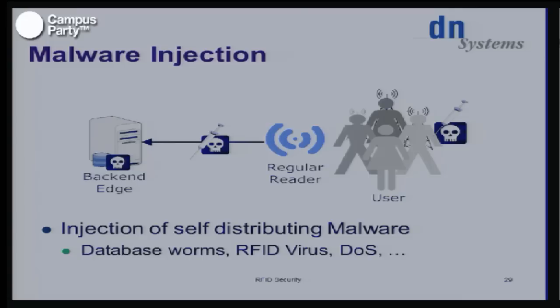So interesting things, like you want to do a malware injection. Usually, the companies are running a firewall in front of the internet. The companies have strict security policies, like they tape every USB slot, so no one can plug in a USB device. But on the other hand, for immigration, you will see later, you can do funny things. You just want to inject malware, like a database worm, an RFID virus, or a denial of service attack. So you put it on the communication channel of RFID, and then you can actually exploit it.